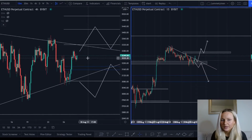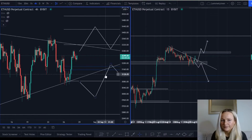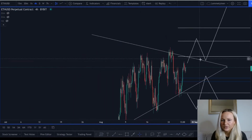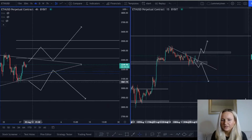So yeah, if the market will continue up, this is what we need. We need the market to break this zone right here, come back down, retest, and then go back up. And then we just might see the market break this higher time frame triangle to the upside. But if we find an entry around here, we don't have to wait for the market to break this. We are already in the trade.